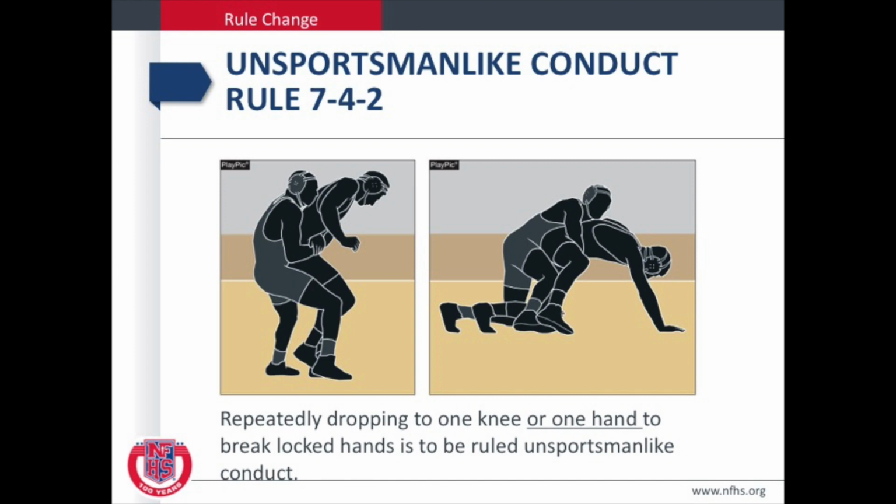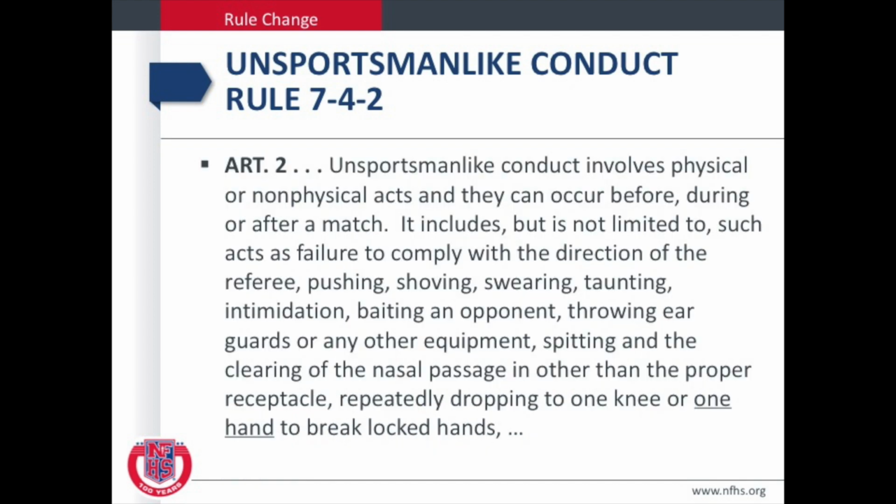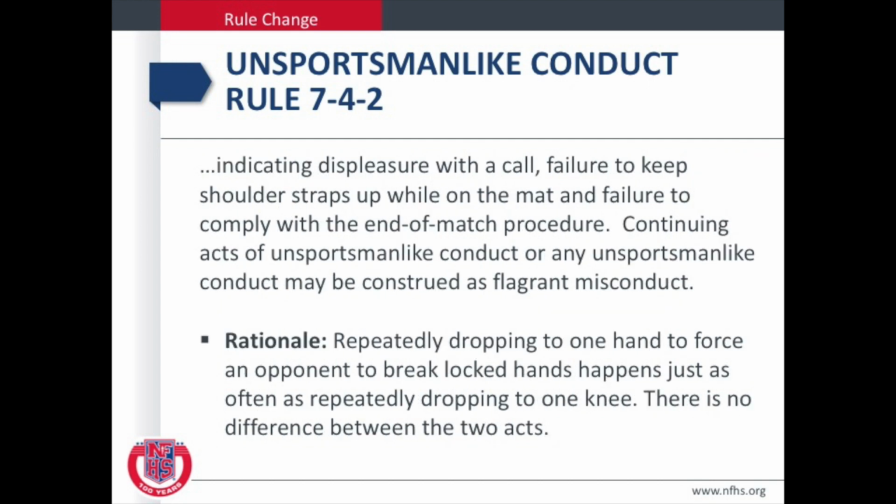Rule 7-4-2, unsportsmanlike conduct. As shown in these play pics, repeatedly dropping to one knee or one hand to break locked hands is to be ruled unsportsmanlike conduct. As underlined, one hand has been added to the definition of unsportsmanlike conduct. The rationale for this rule change states, repeatedly dropping to one hand to force an opponent to break locked hands happens just as often as repeatedly dropping to one knee. There is no difference between the two acts.